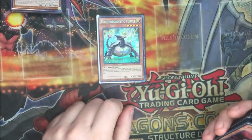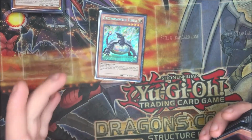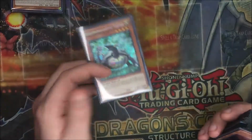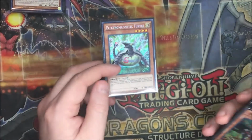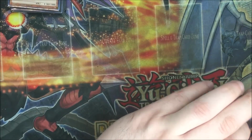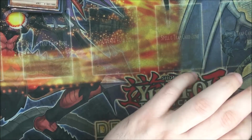And we got 1 Electromagnetic Turtle. This is in the previous build. I always play this deck with this card. It's good fodder for various things to go to the graveyard, for summons of like Nasher, as well as being able to block an attack if worst comes to worst. Mind you, this is a going second build, so you want to avoid getting to that point, but it's just in case.